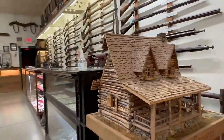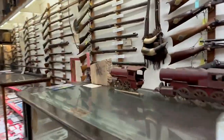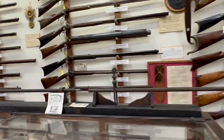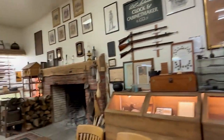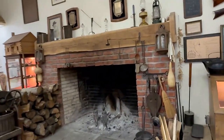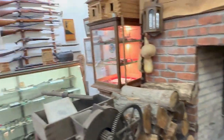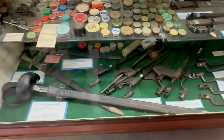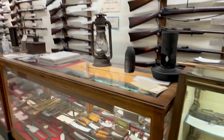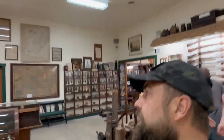Here's the old log cabin. That's neat. Here's your rifling machine. That's cool. Pause and read that if you'd like. This is beautiful right here. Always dreamed to have a house with something like this and I could cook at the fire. That'd be so cool. Here's some war bayonets. All right, well, that's about it. If you're interested in this kind of stuff, come check it out.